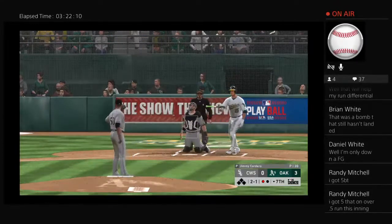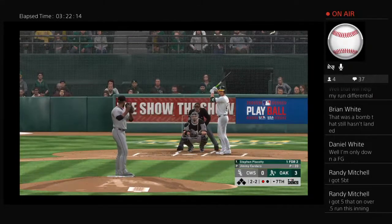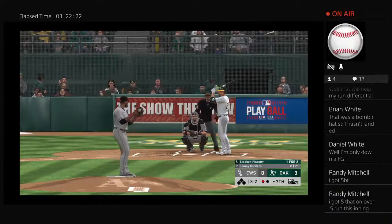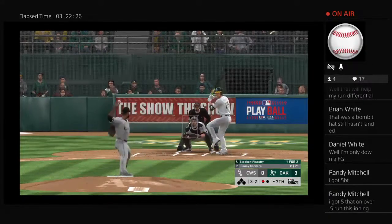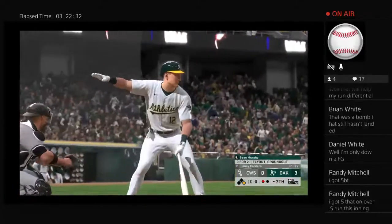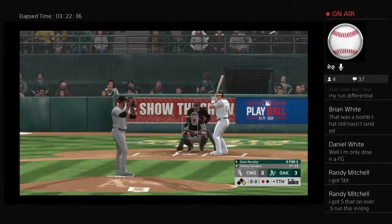All even now, 2-2. Bases are empty, 1 man out. Three balls and 2 strikes for Stephen Piscotty. Sean Murphy is on deck. And a fastball misses there, ball 4. Digging in, Sean Murphy. He's hitless in his 2 at-bats so far.